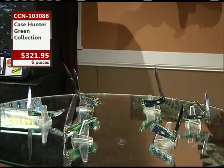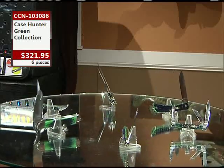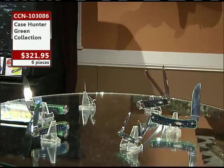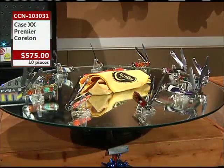It's bright green and navy blue. That is Case's Bone Formula mixture of this. And why somebody called it Hunter Green, I've never, ever, ever understood.